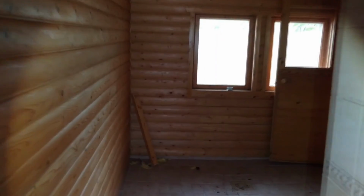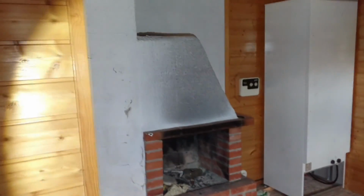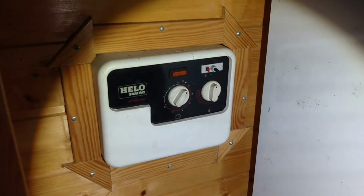The smell is incredible in here too. It smells like new. You wouldn't believe from the outside that it's in this good shape. This is actually... phone just told me that we cannot record anymore because of low battery. Timer for the sauna. That is the boiler, I think, for the warm water. Electrics. Lamp.